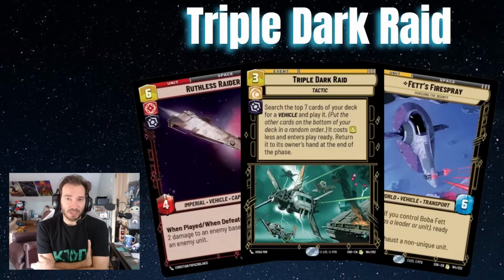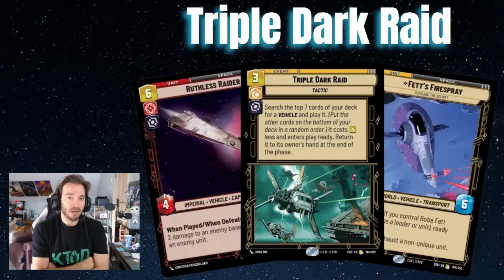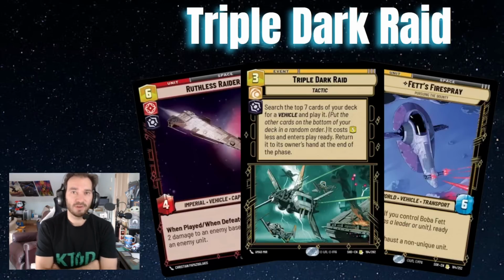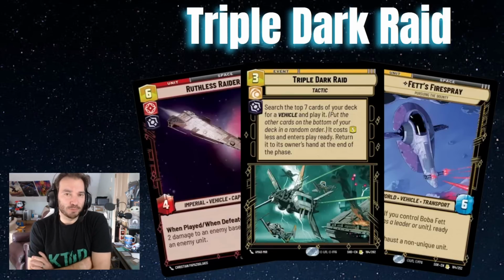I try not to play it when I don't have 4 resources available, though, and it's probably the thing I want to do most on the Jango flip turn, since it allows us to play a 6-drop, get it back in our hand, and drop it again next turn. Ideally, I think like the Ruthless Raider is the thing that I just want to keep playing over and over, but obviously Fett's Fire Spray has proven itself in this game as like a huge hammer at the end of the game. But this is just the most broken thing our deck does.